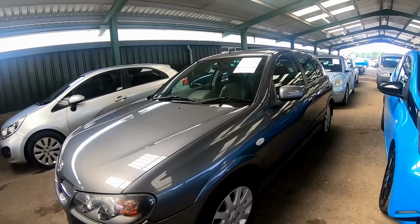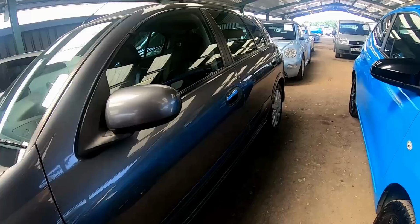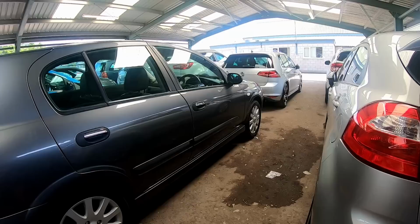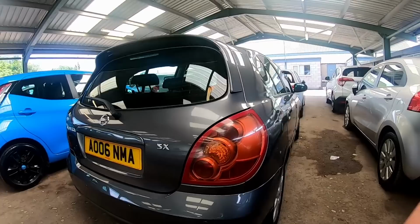But here we've got an 06 Almera. Beautiful. Done 70,000 miles, 1.5 petrol. Never really a fan of an Almera, if I'm honest with you. They didn't drive very nice, but they weren't bad cars, and they did sell. Not seeing many of them now, they're all disappearing. Obviously, a bit of rot they suffer from. And they did odd engines as well, like this is a 1.5, they did a 1.8 as well. I used to get 1.8 petrols a lot, and they were hard to get rid of, them things. But don't see many of them anymore.